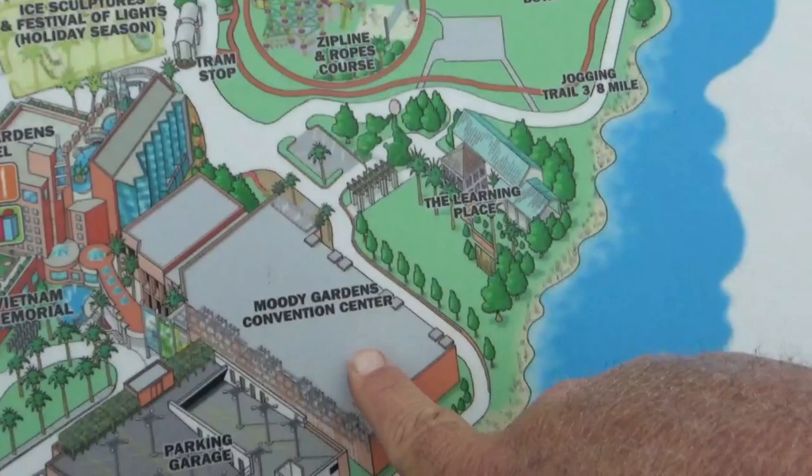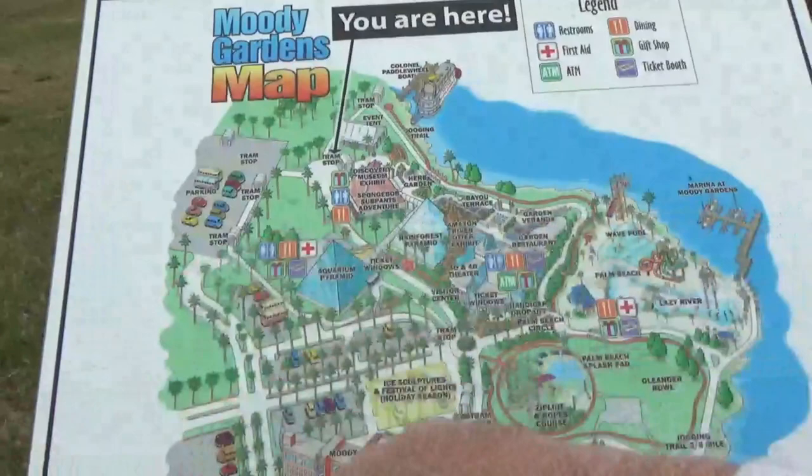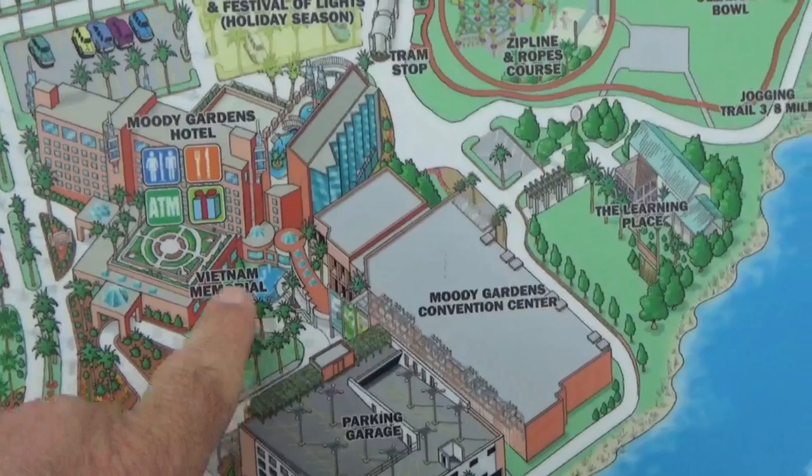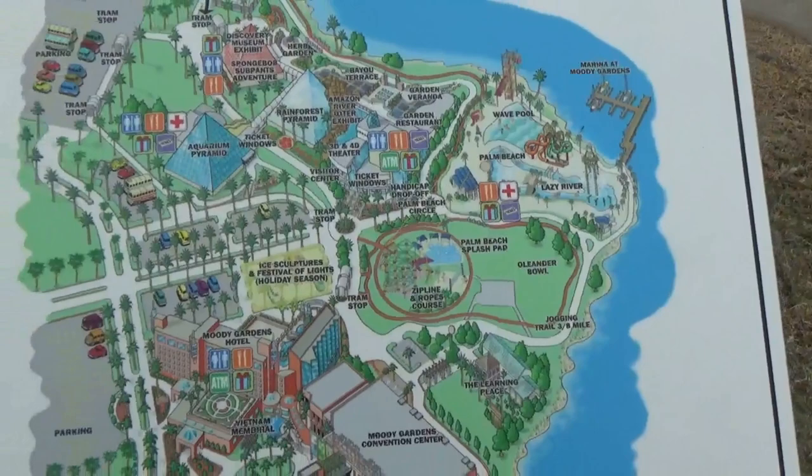So this is a major park. Vietnam Memorial, ice sculptures, and all sorts of things. So I'm going to take you around and show you the place.